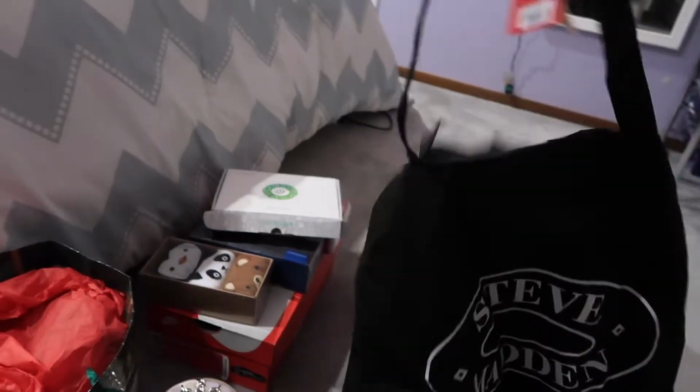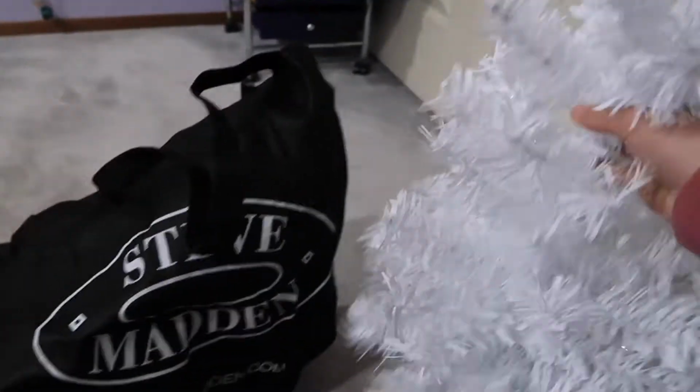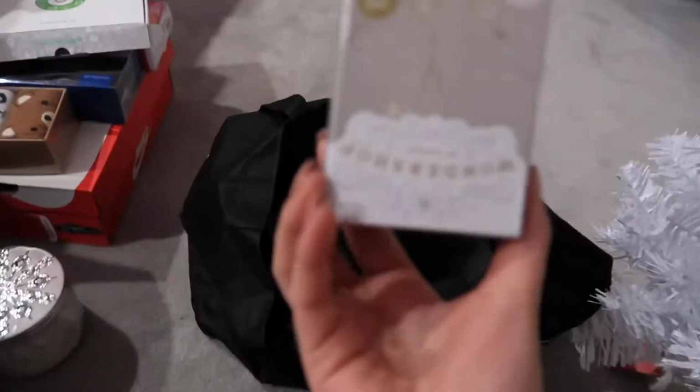Look what I got at Target. I showed you guys my little tree. I wanted a white one and I got it for only $4. So I get to use this next year. And then I got ornaments to go with it. Very cute. I think these were $2.50. And then lights, which were $4. See? But yeah, so I'm all set for next year.